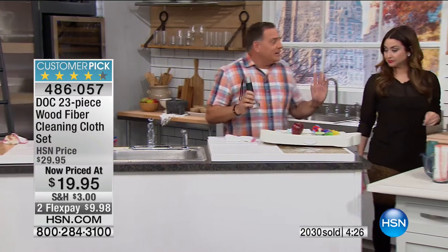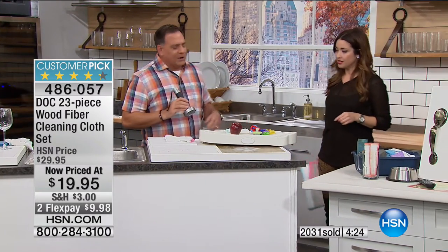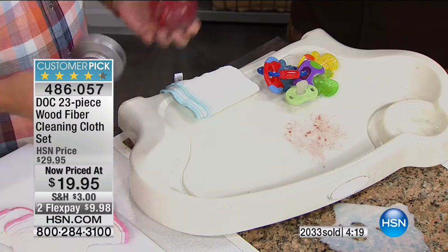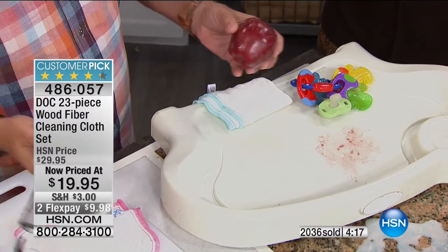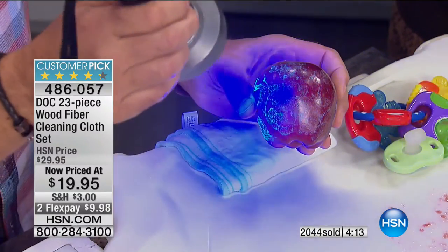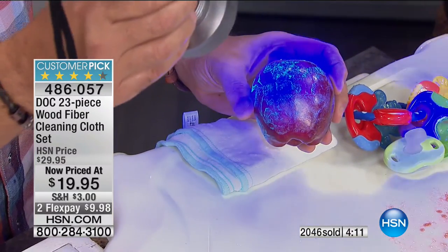How about this one? Do you like to eat a lot of fresh fruits and vegetables and things like that? Sure. So usually you take a piece of fresh fruit, you run it in a little water, and you stick it in your mouth, and you think that's good. You might wipe it off with a regular paper towel or cloth or something. I want you to look at this piece of fruit that we cleaned. Ooh. Oh, look what's on there. I mean, that's just a nightmare, right?